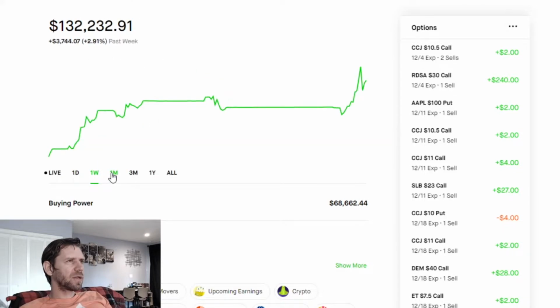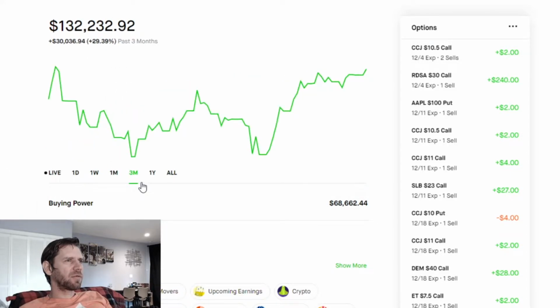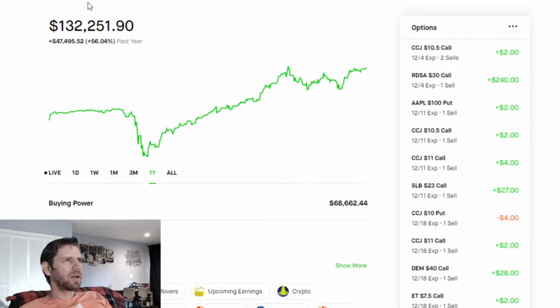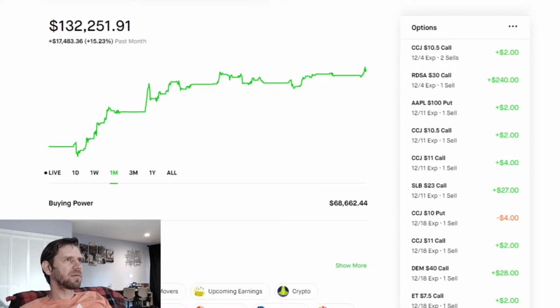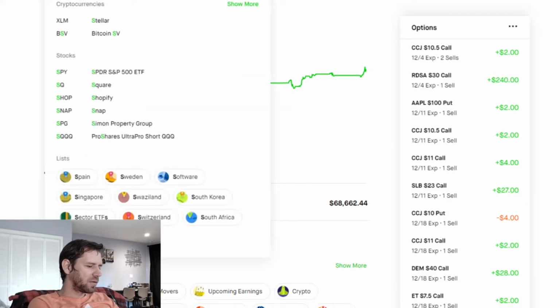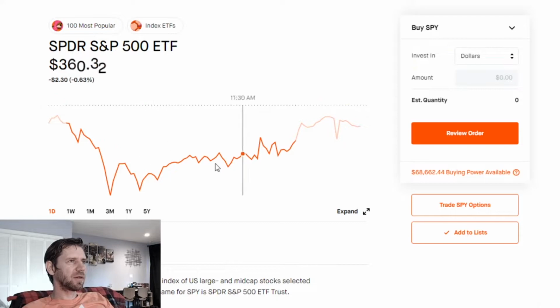This is the 1 week chart, up 3%, 1 month 15. I wonder if I've been outperforming the S&P 500. I haven't checked in a while. 3 months is 30%. 1 year is 56%. Let me check. How about the 1 month? 15%. I think I probably have it. I'm going to use SPY, which is the ETF that tracks the S&P 500.